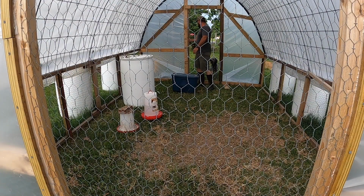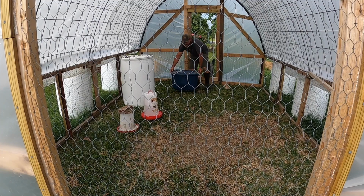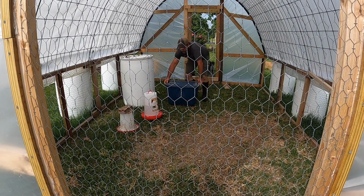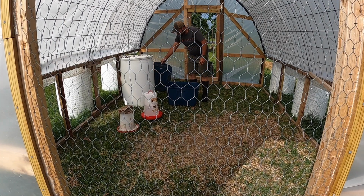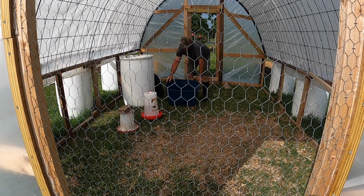This is their new pen. It's 16 by 10, I believe. I really want to use this as a greenhouse, but for now it's going to be dual purpose. It's going to be used for my chicks, and hopefully eventually I can get something set up so they can be outside and I can use this just for the greenhouse. But you can see whenever I flipped it up, they did not want to come out. You just kind of had to dump them a little bit.